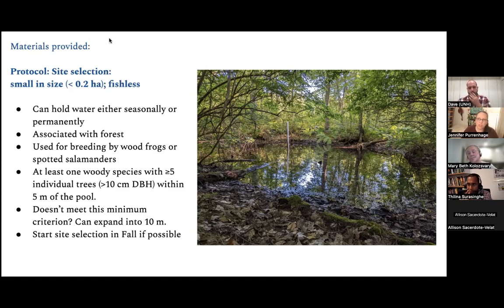We were having a bit of a conversation in the chat about if you have spotted salamanders and wood frogs, but you don't have the equipment in a given year. We can talk about this as a team as well, but my gut reaction was, yeah, if you can only monitor spotted salamanders in the first year when you don't have AudioMoths, fine. And then hopefully in the future, we can get some equipment to people, or you can acquire equipment. We can get back to people about that, but we just wanted to address that.